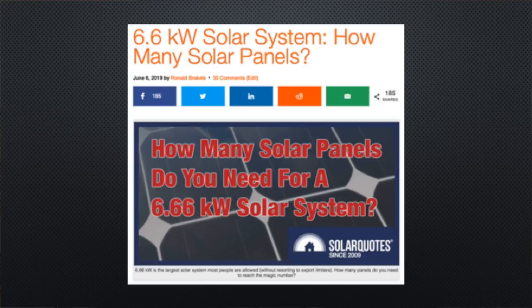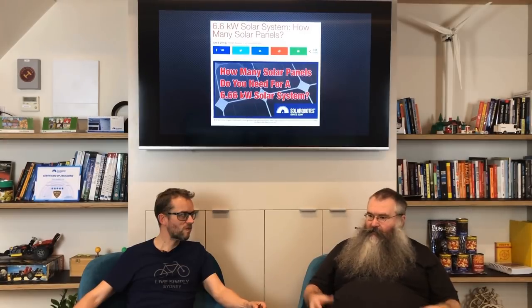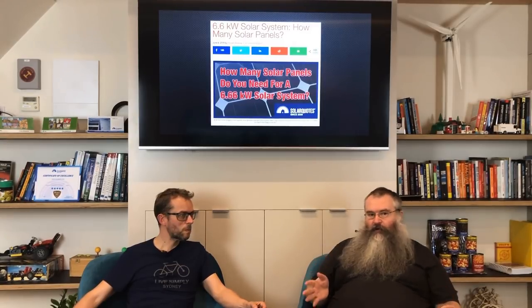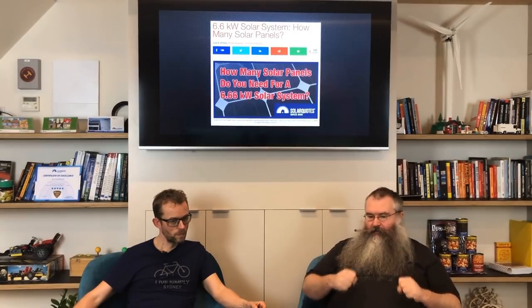6.6 kilowatt solar system. How many solar panels? Tell us more. Well, solar panels are getting more and more efficient. Their wattages are getting higher and higher. So, depending on the wattage, the size, the capacity of your panel, you might only need 20 or fewer to get up to around 6.6 kilowatts of solar.